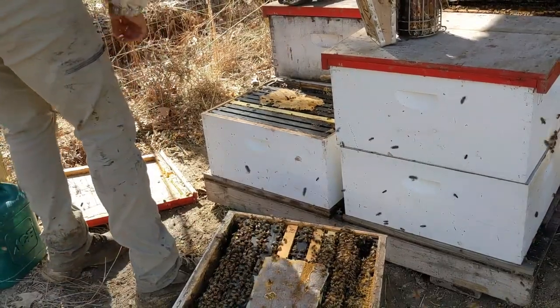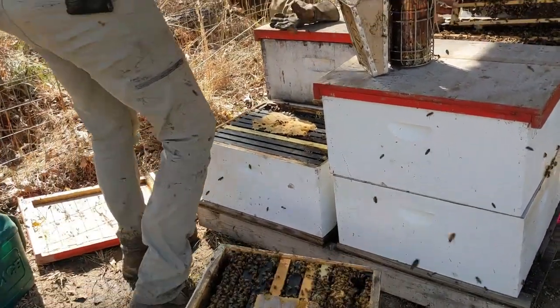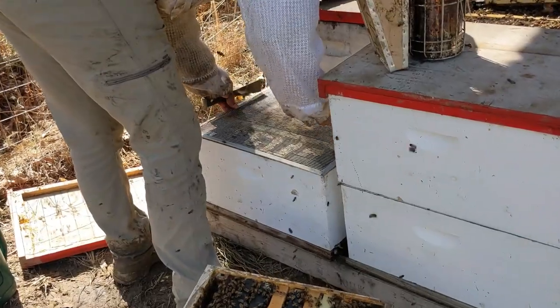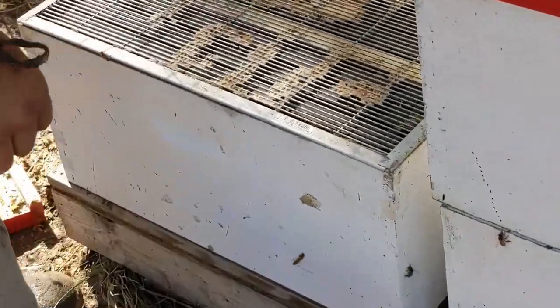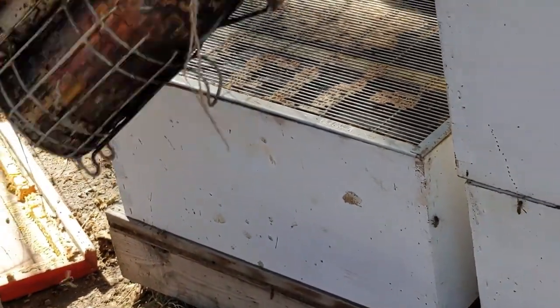In order to make sure the nurse bees in each colony have enough protein to feed possibly 70 to 80 queens as they're developing, two pollen patties are used for each colony.